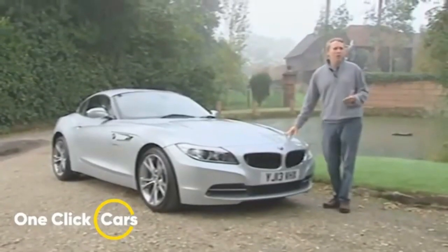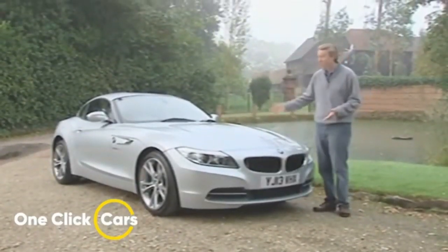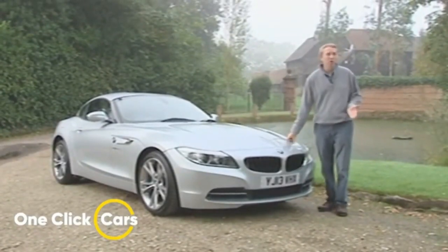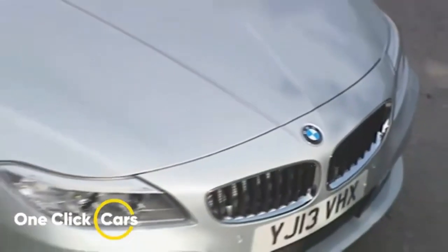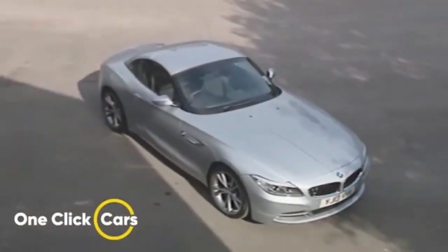BMW has been building roadsters for over 80 years, and it shows with this improved second generation Z4, a model that's matured extremely well, slowly and methodically developing into an all-rounder that's tough to beat. In fact, I can't help feeling that this is probably the ideal car of its kind for most potential buyers.